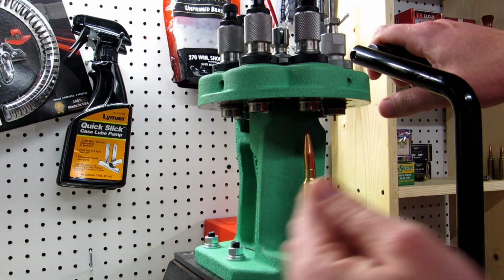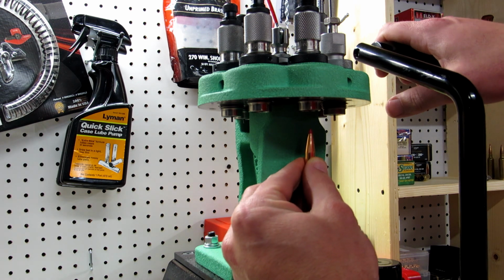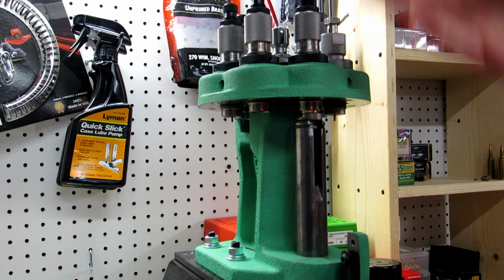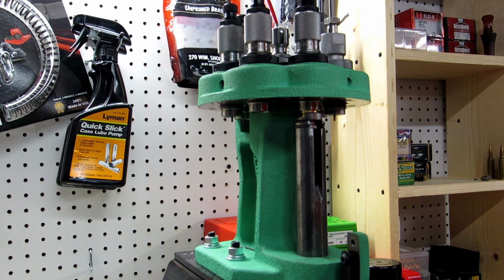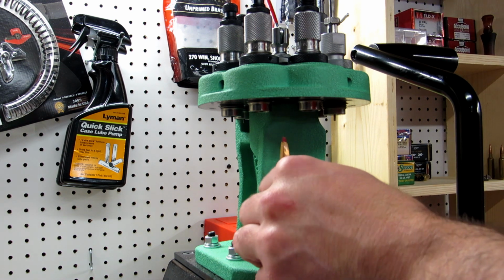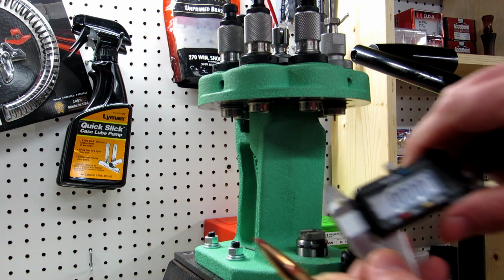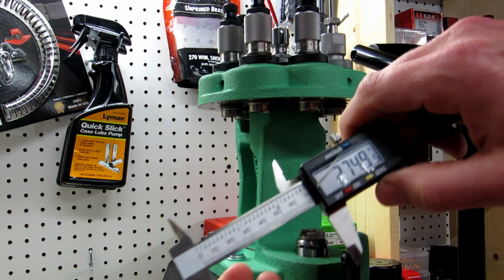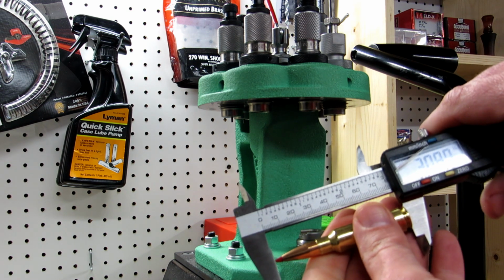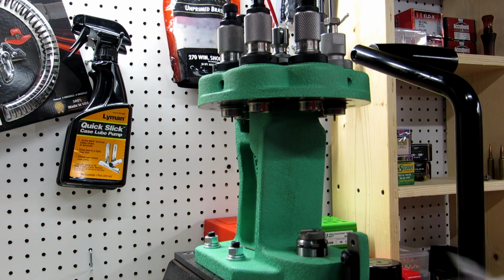So with this bullet, because of the long bullet tail, it'll actually sit in there, but some other bullets you got to hold. So just go up once, because it's all the way out. It's barely going to seat it in there. And what we'll do is we'll actually check it. Zero out your calipers. And I would say this is probably going to be over 3 inches. Yep. So we still have a little bit of a way to go.